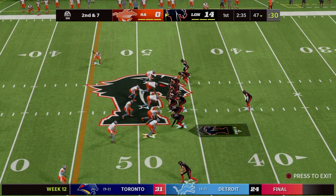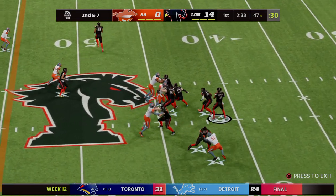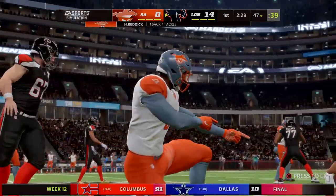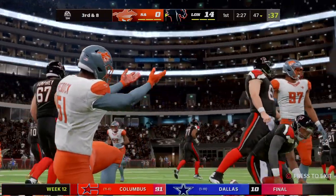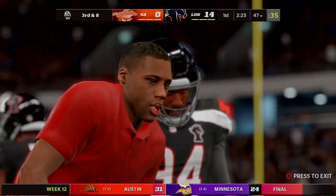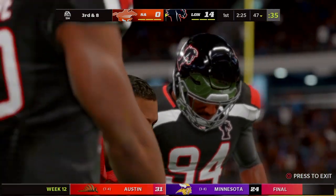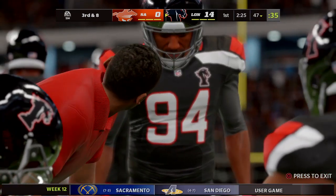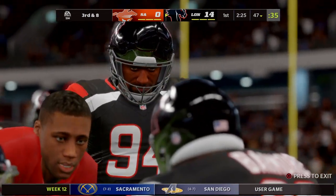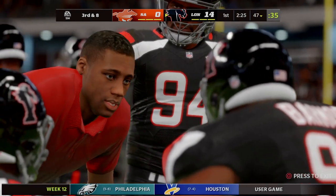Throwing again on second down. Haskins. Pressure gets to Haskins, and down he goes. Hassan Reddick in there to get him, and on the season now, that is 9 sacks for him. And this is what you've got to do against a quarterback like him. You've got to keep him in the pocket and not let him get to the perimeter, because once he gets outside, that's where he can really hurt you.